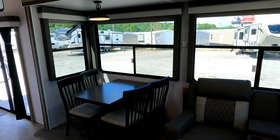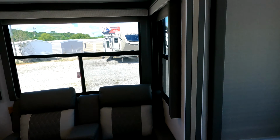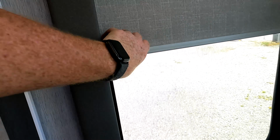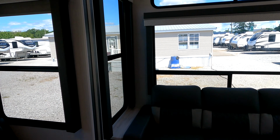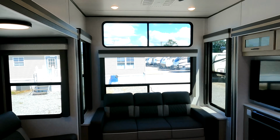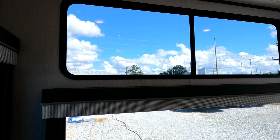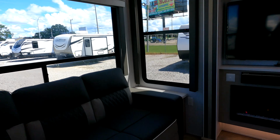Your window treatments in the Grand Lodge will have gray roller shades. Some of them are trimmed out with this leather trim valance, and I say some of them, the bedroom does not have the valance around the windows. My only downside that I'm finding in your living room is going to be this really enormous window. No window treatment to block out any of the sunlight, so if you maybe are utilizing the coach for sleeping during the day, that could be a slight issue for you.